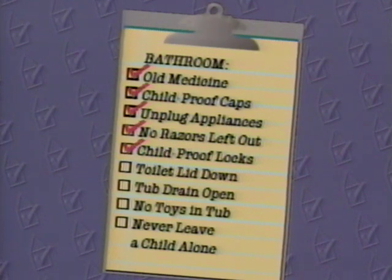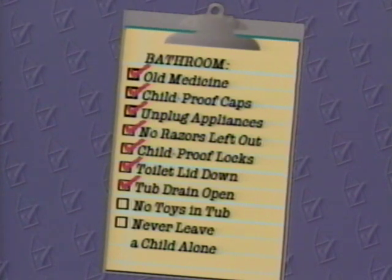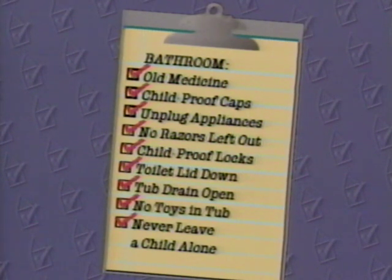Install childproof locks on every cabinet door. Always keep the lid down on the toilet. Remember, once a week a child drowns in the tub, so always make sure the drain is kept open in the bathtub. Keep toys out of the tub. Never, for any reason, leave a child unattended in the bathroom, especially in the bathtub.